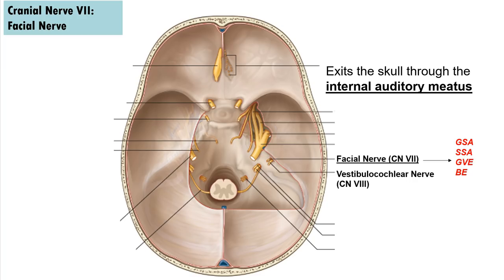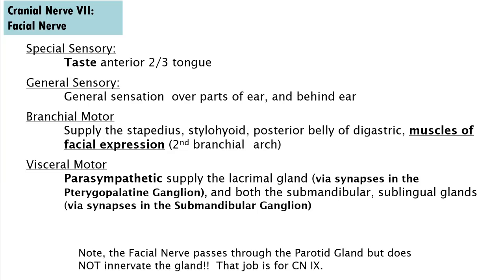Cranial nerve 7 is the facial nerve. Here we can see the facial nerve sharing with the vestibulocochlear nerve, or cranial nerve 8, a common entrance/exit point for the cranial vault. It's through the internal acoustic meatus going into the petrosal portion of the temporal bone, but on the posterior side. The facial nerve is complex with a circuitous route in the skull and multiple functions.